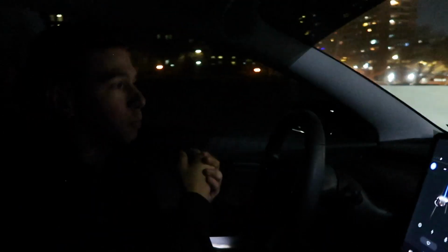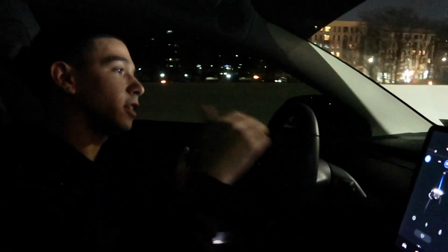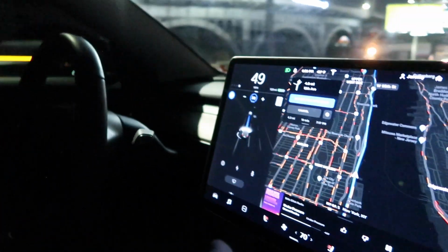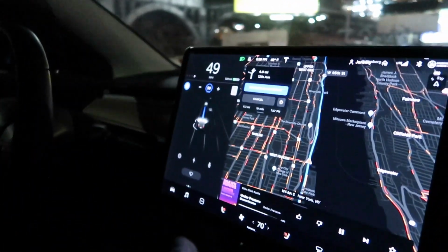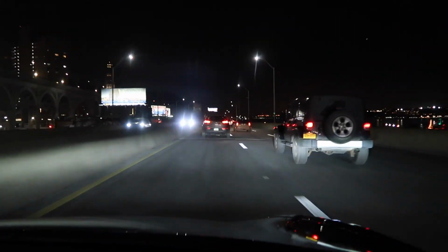Depending on where you are is whether you can use it. Me, I don't use it that much, unless I'm going a little further away from the city. But autopilot, good thing. In New York City, it's 50-50. Right here are the best lines you could possibly get, and it's not even that good.